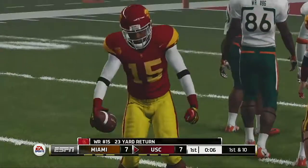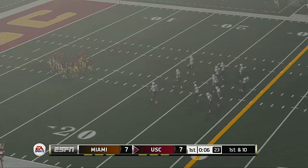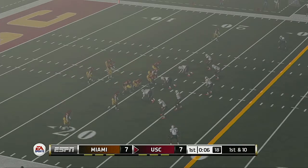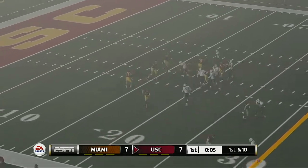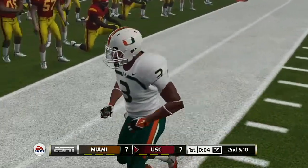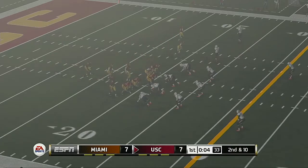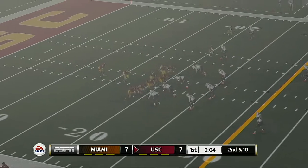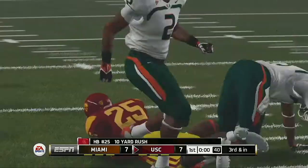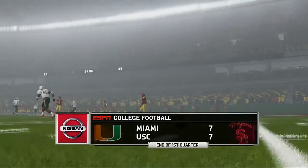Gets out to about the 21. The quarterback is on his way back onto the field, and he led a great drive last time out. And he just gets rid of it. From their own 21-yard line, second down. Makes it out to about the 30. We get a tie game at 7-7.